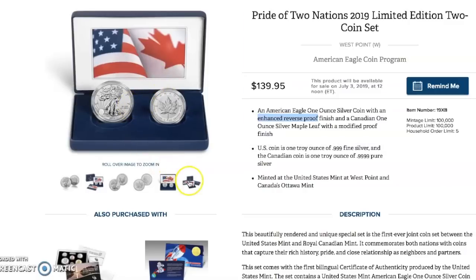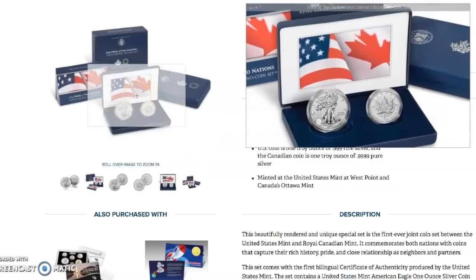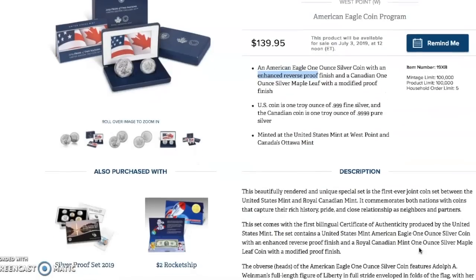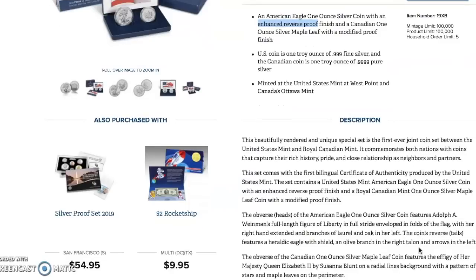It's going to come in this beautiful leatherette clamshell, with a depiction of the brotherhood of the two countries. Let's see, beautifully rendered and in the unique special set is the first ever joint coin between United States and Royal Canadian Mint. It commemorates both nations with a coin that captures the rich history, pride, and close relationships, unless you're negotiating tariffs. This set comes with first bilingual certificate of authenticity, skip.